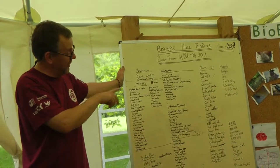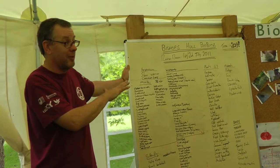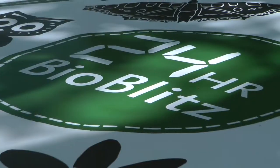There's always a bit of a tussle between the plant life and the invertebrate life to see who's going to win. The responses we have from people is, isn't it amazing what there is here? We would never have thought there was this number of species. And of course there is a sense in which we don't have the time, because we're all so busy, we don't have the time to look. And if you stop for a 24-hour period and you look, it's amazing what you discover.